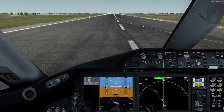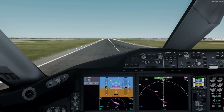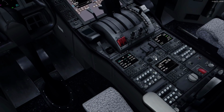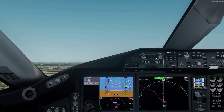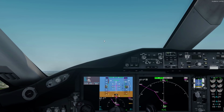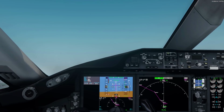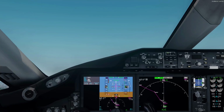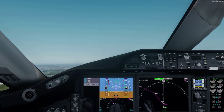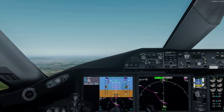Oh, come on. V1. Rotate. V2. Okay. Positive rate, gear up. We've got gear up. TCAS, that's fine. The LNAV and VNAV active. Traffic. That traffic thing's fine, don't worry. Flaps 5. Bring the nose down. Flaps 1. Don't listen to those flaps callings. It's lying to you.